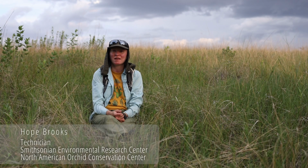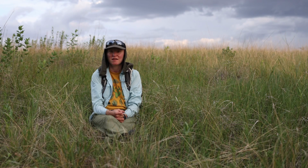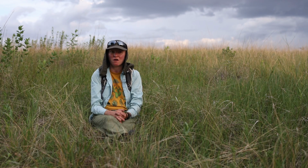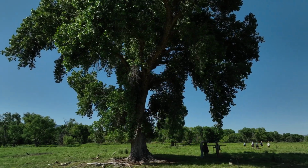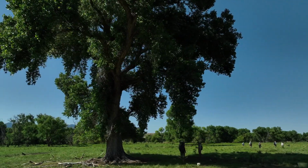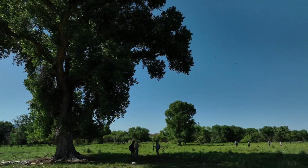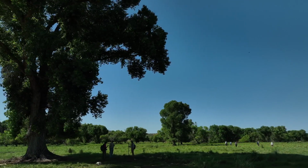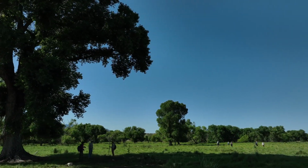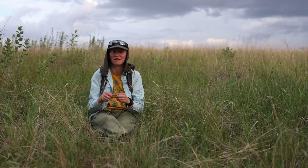Hi, I'm Hope Brooks, and I'm a technician at the Smithsonian Environmental Research Center and also with the North American Orchid Conservation Center. And I'm here as part of this effort to restore and understand what's going on with the Canelo Hills Ladies Tresses orchid. A big portion of what I do is help cultivate the fungus in the lab and manage a lot of the small details of the project while everybody gets this wonderful chance to go out and search for this orchid, to work with the dogs, and also to cultivate the orchid out at the Desert Botanic Garden.